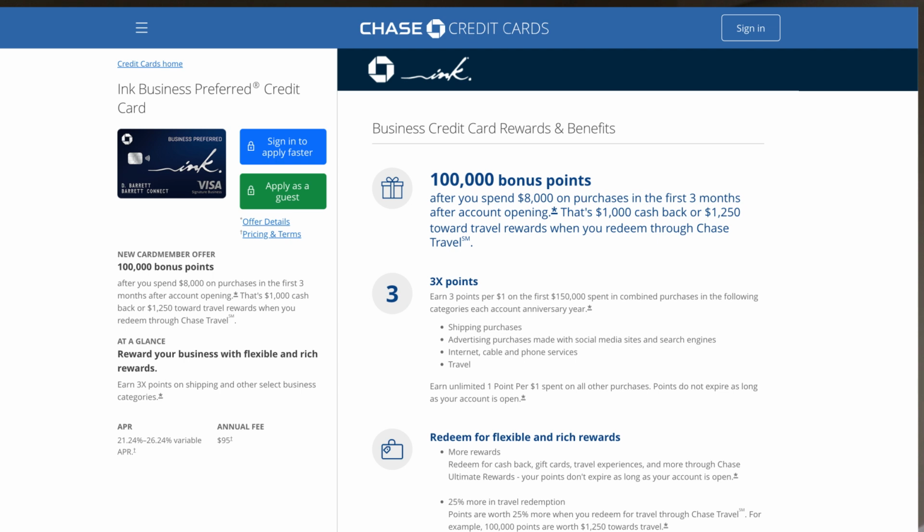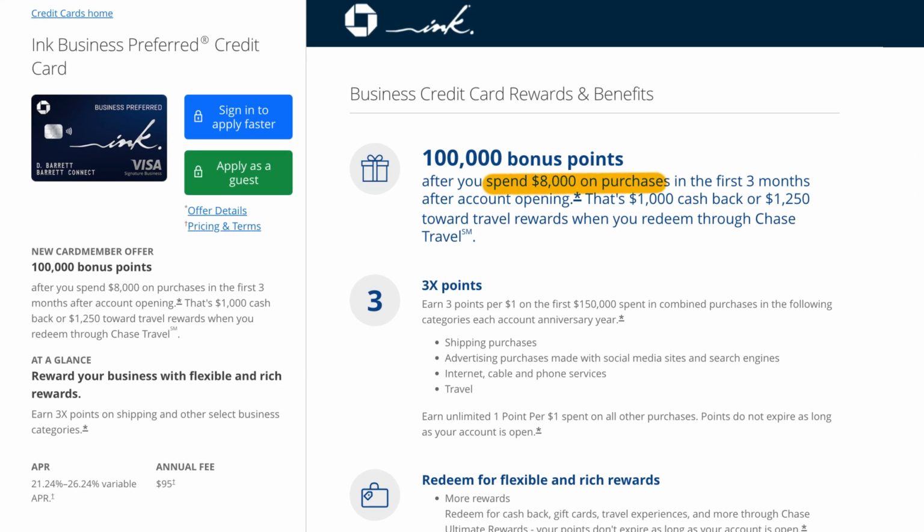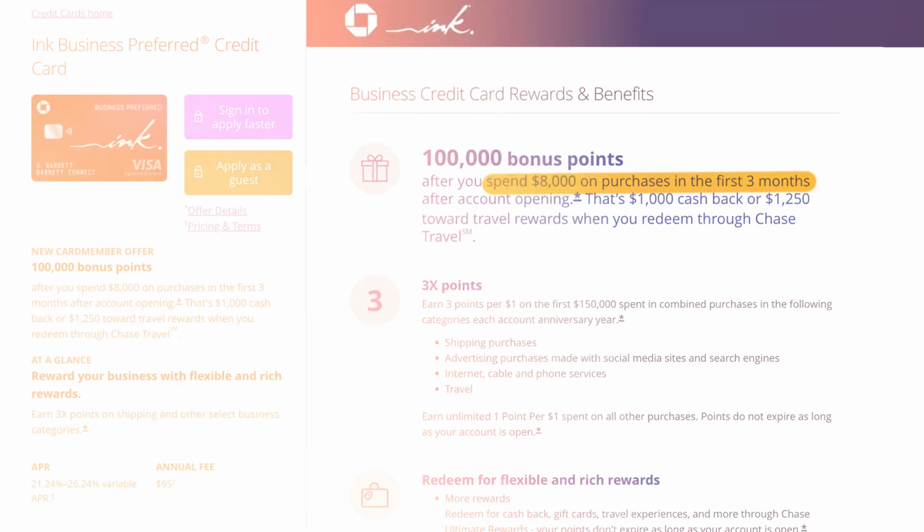If Chase points are more your thing, the Chase Ink Business Preferred is another good option. You only earn 1 times points on your tax payment, but if you have a tax bill that's over $8,000, the minimum spend requirement is $8,000 to earn the 100,000 Chase points bonus on the Ink Business Preferred. So those are some credit card options for you to pick from.